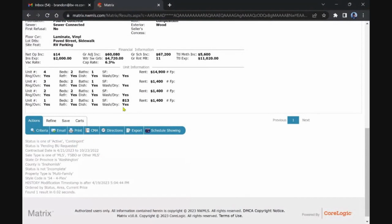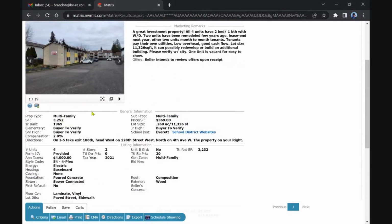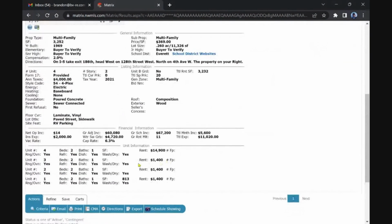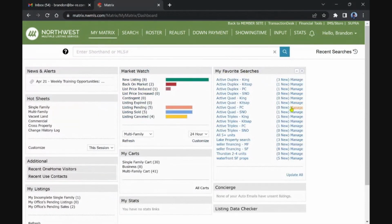Let's see what they say the rents are. 1,400. Oh, 14,900 for that unit. That's probably a mistake. So 1,400 a unit. Maybe this is supposed to be 1,490, I'd guess. It says maybe the square footage is 813. I'm gonna assume that's probably for all of them because it's built in the 60s or 69. Would they say a cap there? 6.3. I'd be surprised. It depends on what the true rent roll is and what expenses are running on that. It says 2 units have been remodeled in the last few years. 2 are month to month. Yeah, I mean it might be a little high. Little high for that one.